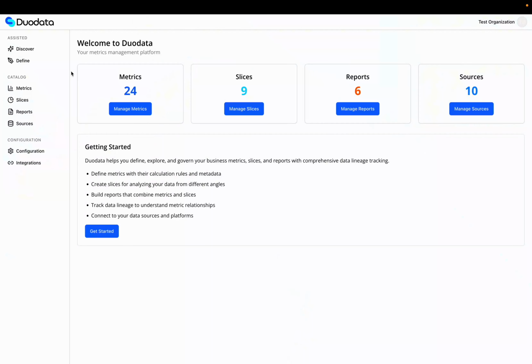Duodata is a platform to manage definitions of metrics and KPIs that are relevant to your business in one place, instead of various wikis, documents, emails, tickets, and more often than not, just in code. With metrics, slices, reports, and sources, we have developed and refined a concept that is easy enough for non-technical people to understand, but powerful enough to provide precise definitions.